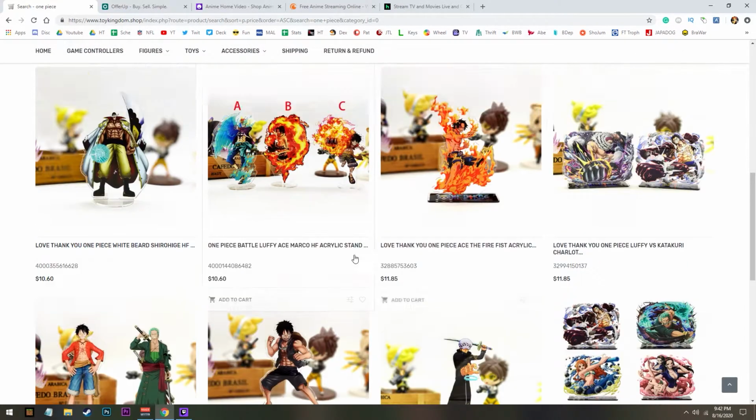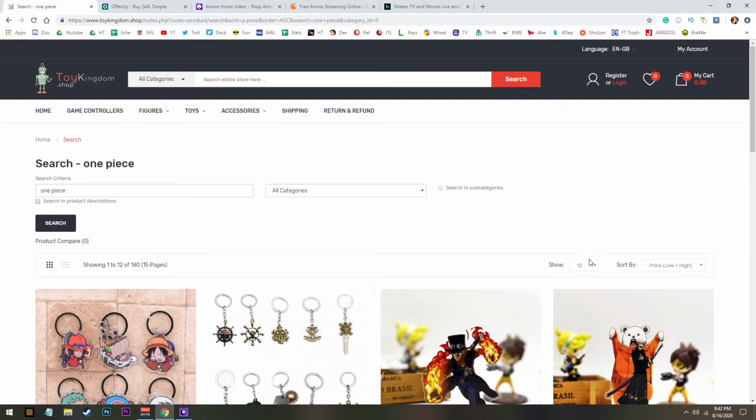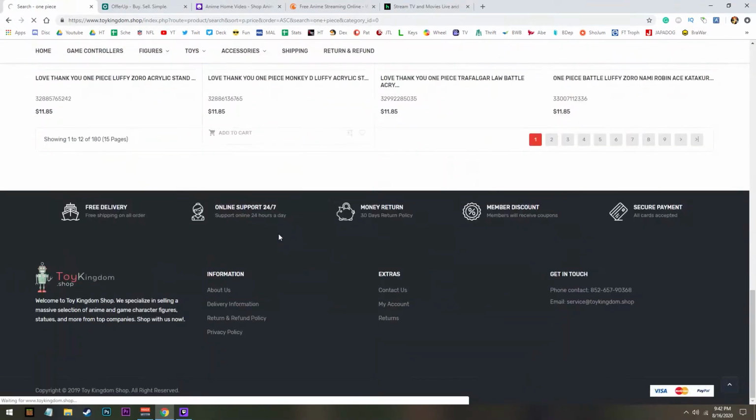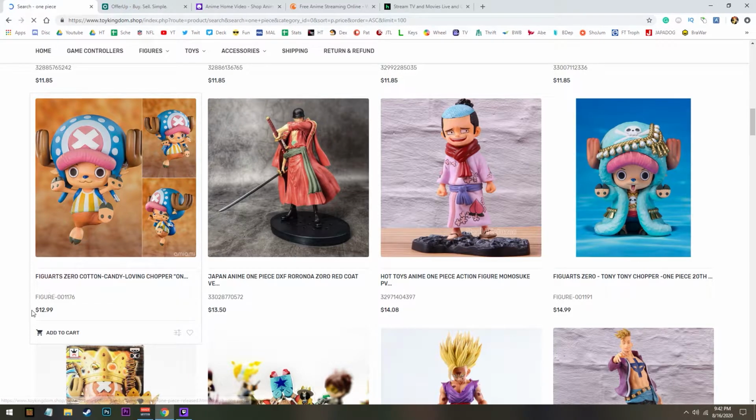If you just look it up, there's these little pins. But if you go all the way down, if you do buy 100, and I sort my price low to high, then you'll see the figures. So this is a figure that I've bought before. It's $12.99. I have it on my shelf right now, and a normal figure of any One Piece character is going to be about $30 to $40. That's the rough estimate.